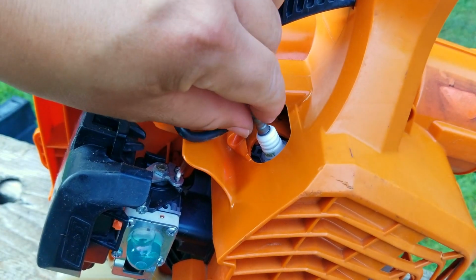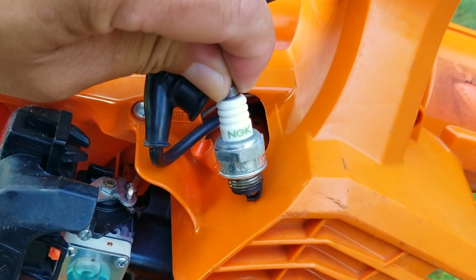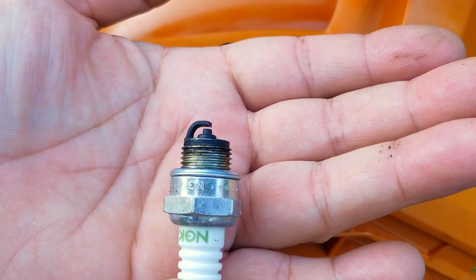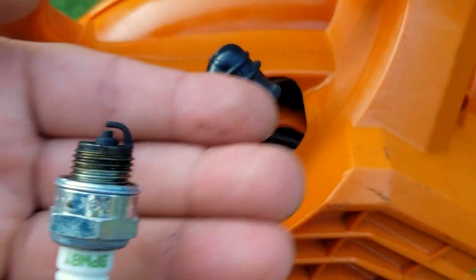I also want to take a look at that spark plug and make sure that there are no problems with it, and initially, I don't see anything wrong with it. The only real problem is that there's a lot of carbon on it, which means either they mixed too much oil in their fuel, or they didn't use the blower at full speed much and let it idle for too long, causing excess carbon to build up.